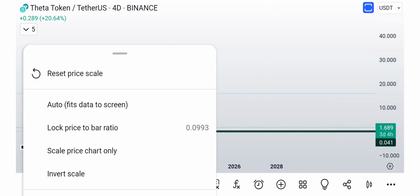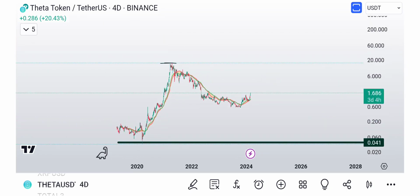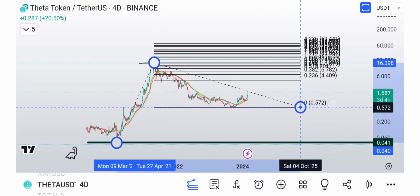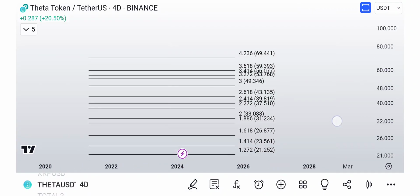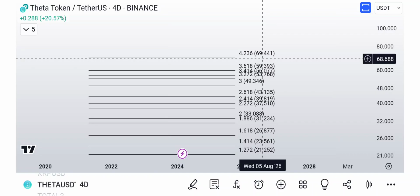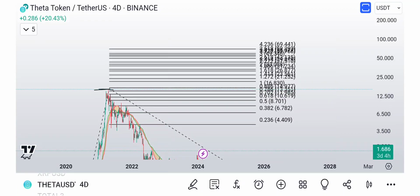So taking that off, I flip it to log scale, and I'll do the same thing. I'll put it from here all the way to here, and then I'll pull it all the way down right there. So that, the 4.236, mind you, which Ethereum hit, many other coins hit their 4.236. That's about $69, between $64 and $69. I think that's very doable, especially because it's a third wave, right? So I think that's definitely in the cards.